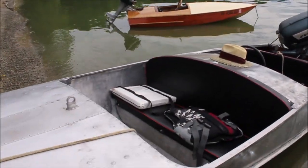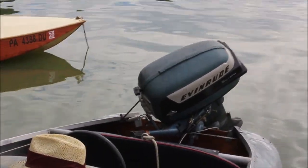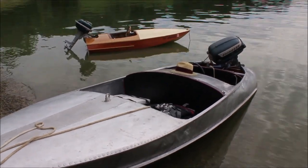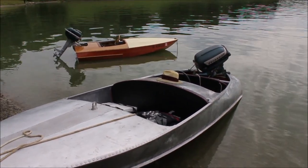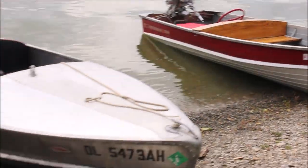Very cool setup too. Front seating up here, separated from the back. And that big twin on it. Very nice, very nice. Modern leather seats kind of look weird. But they're probably comfy. Yeah. We got some of the rescue dinghies down here joining with these.